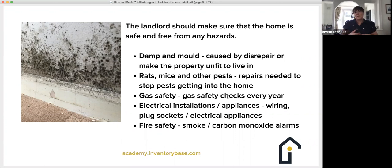But certainly from a landlord point of view, it is their responsibility to make sure the property is free of damp and mould. Now, we know as providers, we see a lot of damp, and I see a lot of damp and mould where maybe the property's not been ventilated. They're not using extractor fans. They're not opening up the windows.